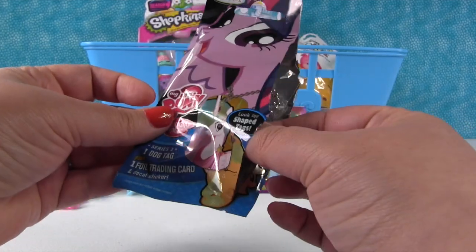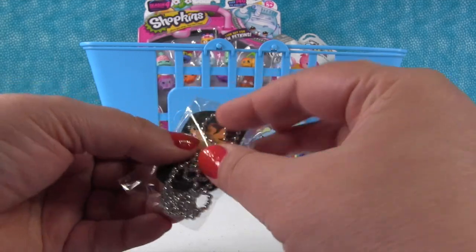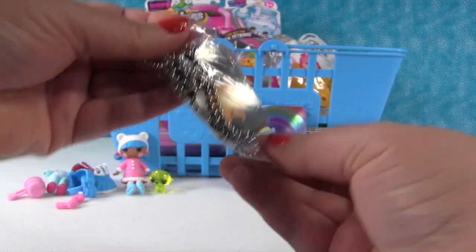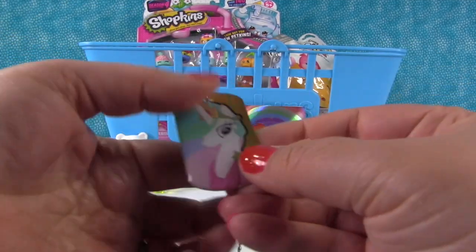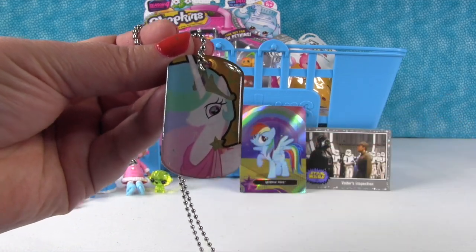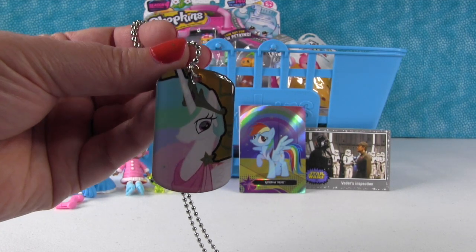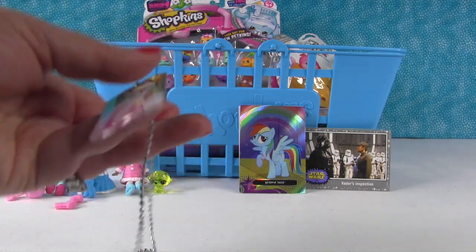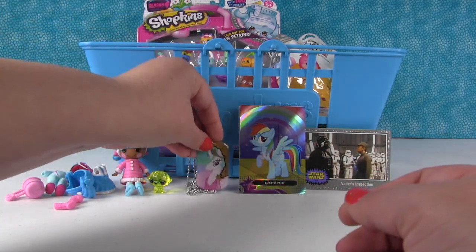And let's see our dog tag. Ooh, look. Okay, so that's a really cool thing with these. All the tags are foil. Is this a special one or just a regular one? No, they're all foil, so that's a regular one. This is Princess Celestia. Yep. The special ones are shaped in the pony heads. And then there's something on the back of the checklist. Oh, no, that's just more regular ones. Okay. Yeah. So that's a cool dog tag, and it has this pretty silver chain, so you can wear it.